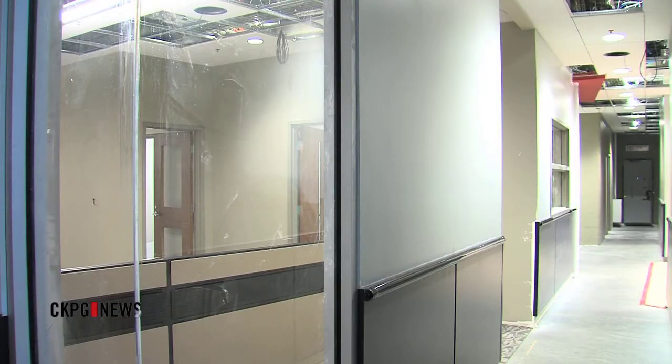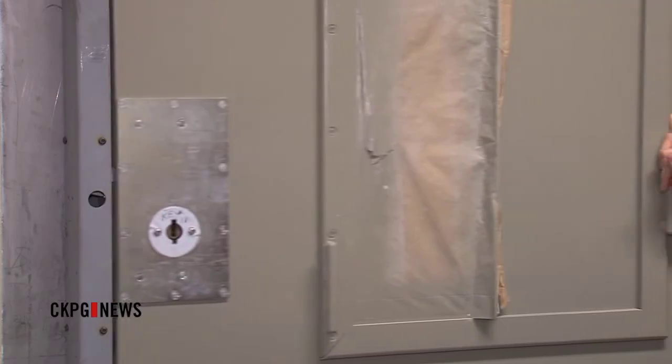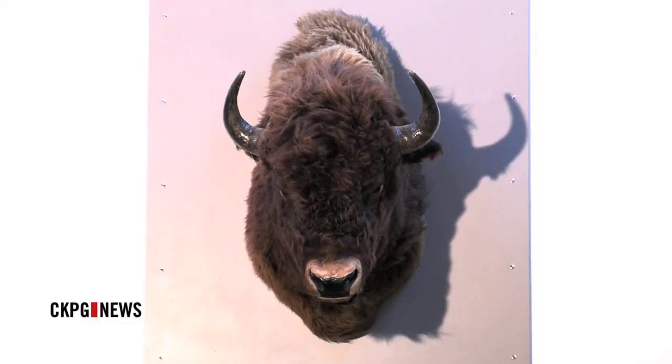There is no move-in date yet, but it won't likely be until the new year. It can't come soon enough. The RCMP is ready to shut the door on the old building for good. Kelly Linehan, CKPG News.